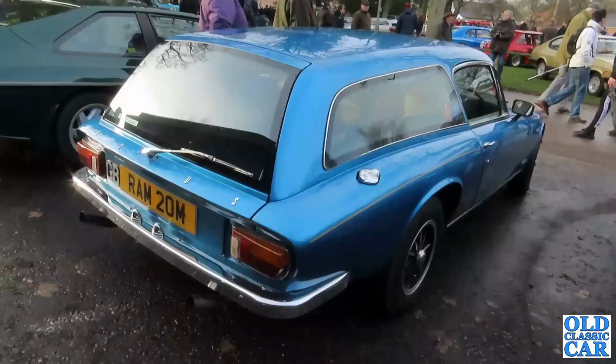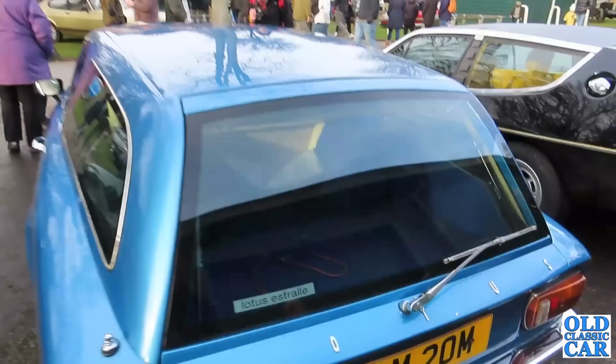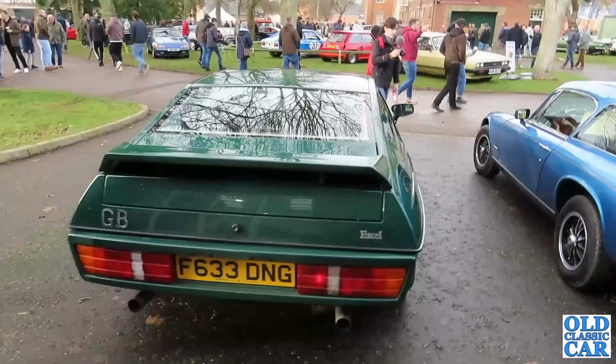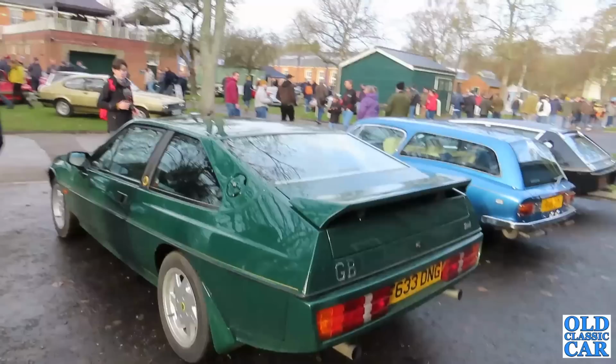The Lotus Estrella. Got an XL there. I remember picking up the remains of one of those. A mate of mine decided to buy an XL project. The engine was all in pieces, and we went down with his Larder Reaver saloon and a huge trailer, and we collected the remains of this XL from a place in South Wales somewhere.